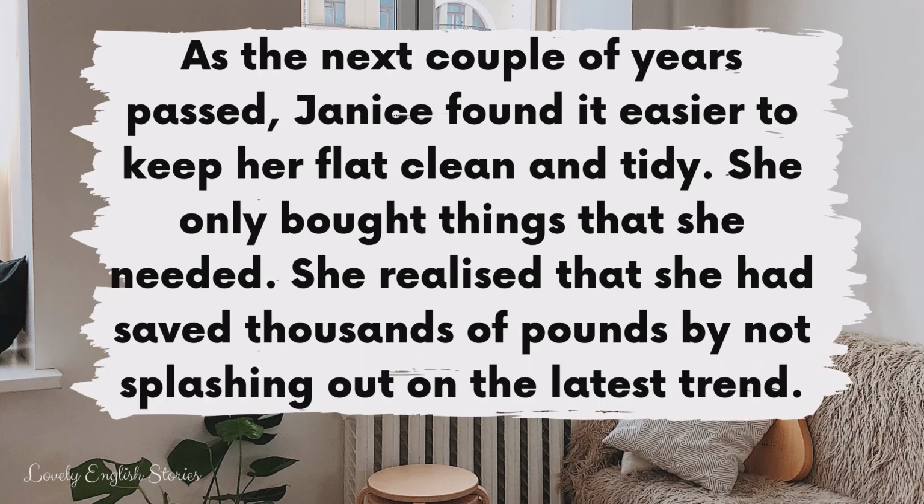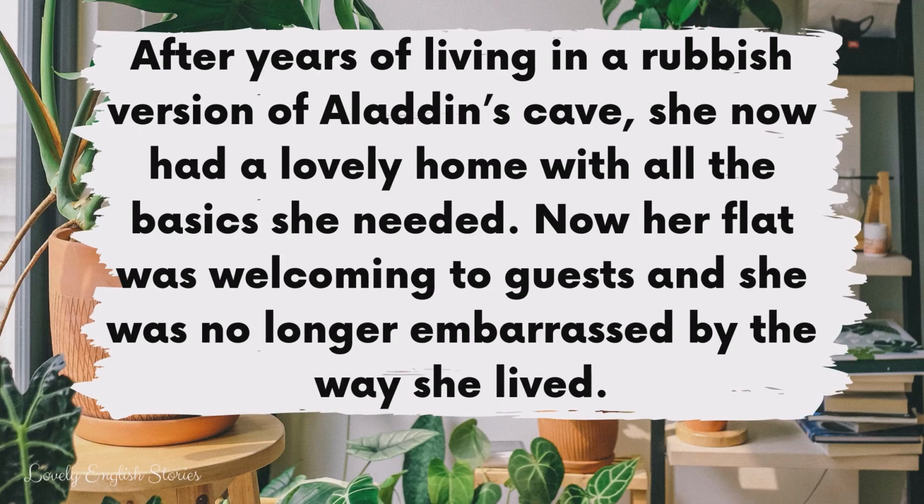As the next couple of years passed, Janice found it easier to keep her flat clean and tidy. She only bought things that she needed. She realized that she had saved thousands of pounds by not splashing out on the latest trend. After years of living in a rubbish version of Aladdin's cave, she now had a lovely home with all the basics she needed. Now her flat was welcoming to guests, and she was no longer embarrassed by the way she lived.